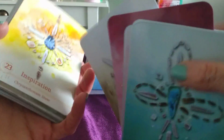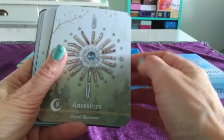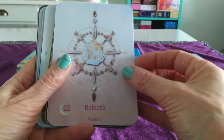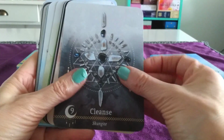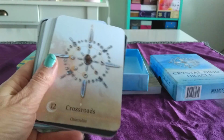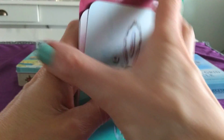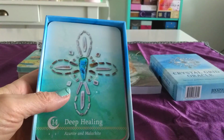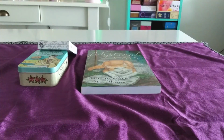I will show some of the other cards. Inspiration, ancestors, rebirth, nature cycles, cleansing, and crossroads. There's a description for every card in this booklet, and it tells you which crystals are used, but not always about every crystal on the card.